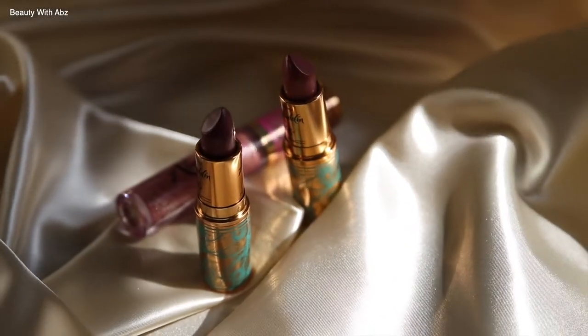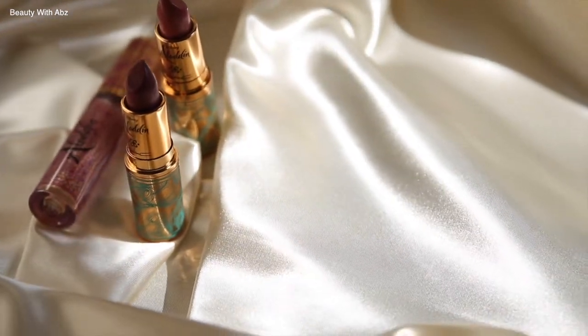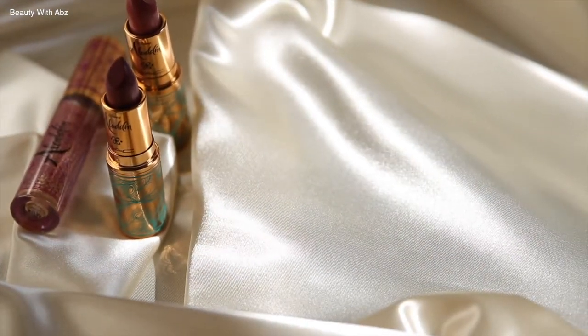The packaging of these lipsticks is bomb. The lipstick is all gold and it has peacock feathers all the way around, and all the lipsticks are $39.